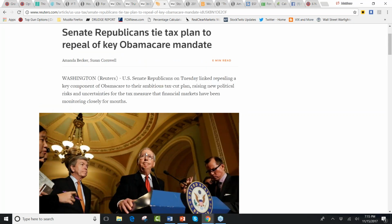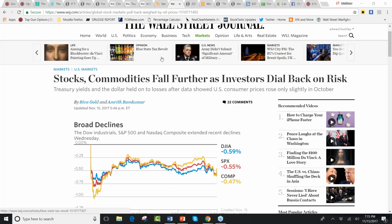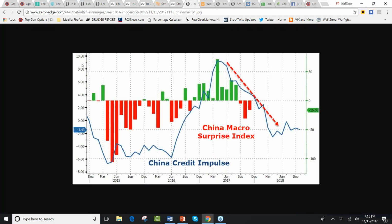And now they're trying to throw Roy Moore under the bus in Alabama. What a complete shit show in Washington right now. So the market's starting to wake up, we're starting to see risk return to the market, which is awesome.